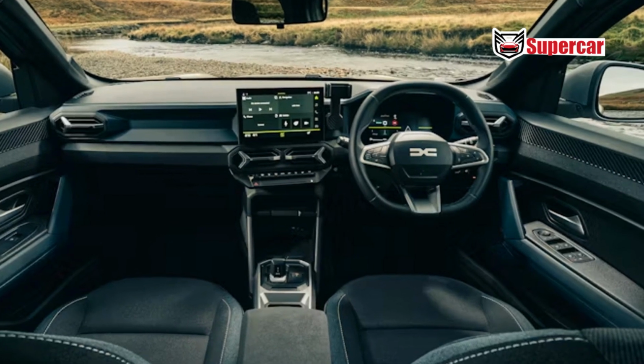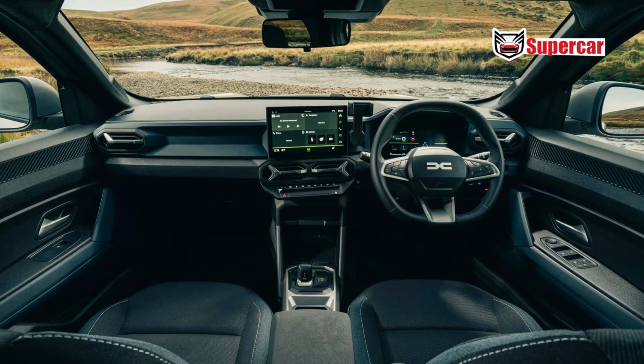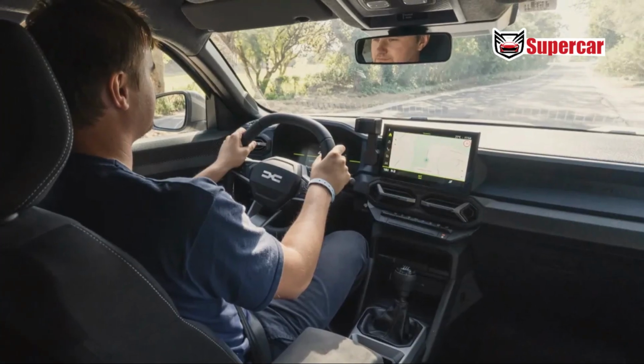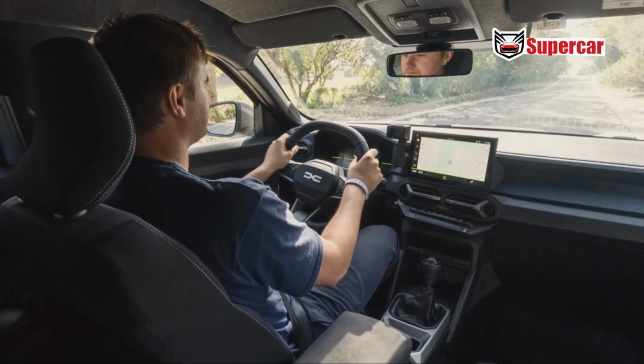Some design choices are quite unconventional. Take the infotainment system for example. It's a decent size and fairly responsive, but the placement is just odd. It's not where you'd naturally expect it to be. It's angled slightly downwards, which makes it feel like you're looking down at it instead of straight ahead. This can be a bit distracting while driving.